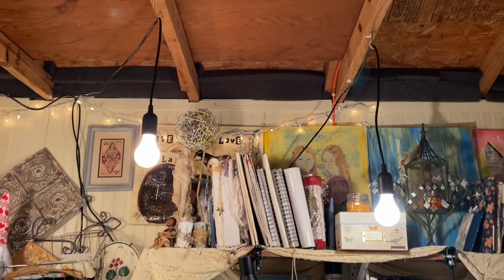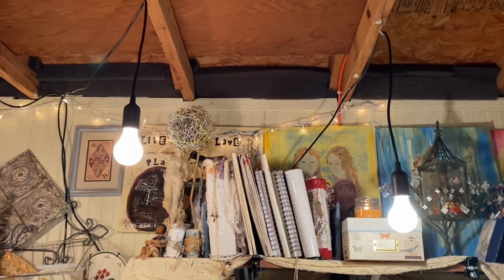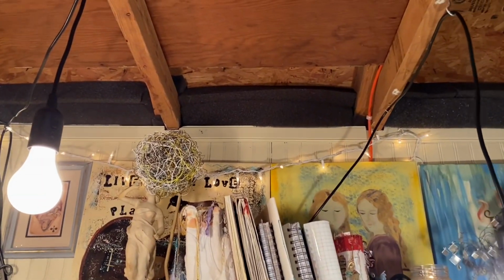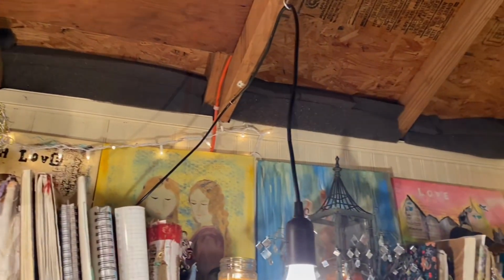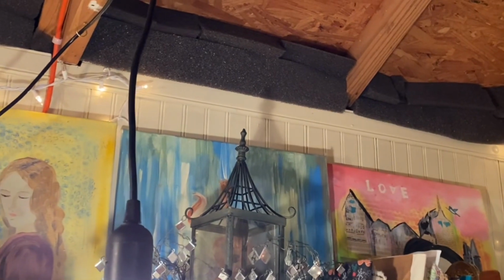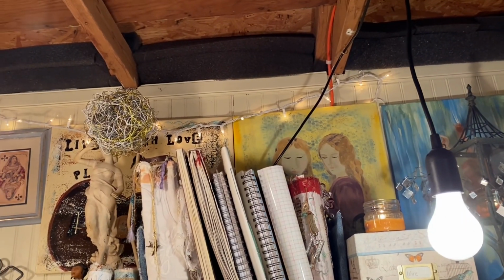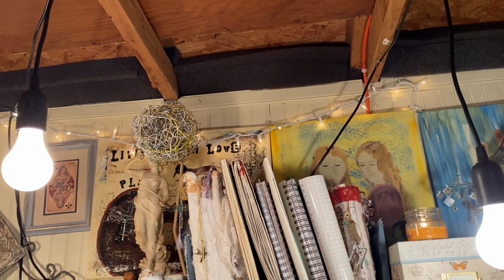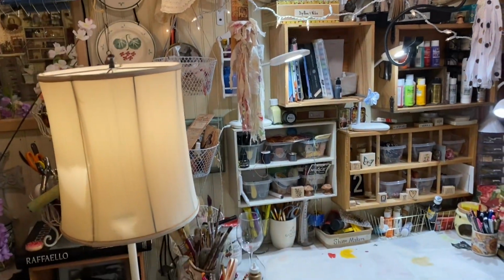When you look up above, you can see there's not a finished ceiling. I did buy some foam, especially for insulating, and I tucked it into the spots up there, which has helped tremendously with the cold air and also to keep out bugs, spiders, and especially crickets. I don't have anything against crickets, but I don't want them jumping all over the workshop.